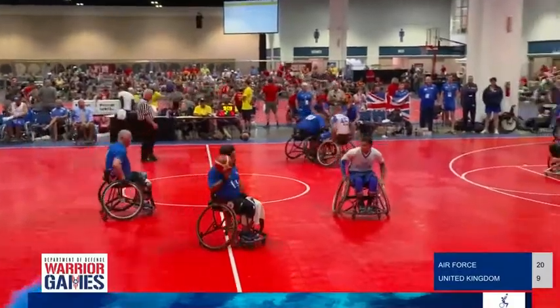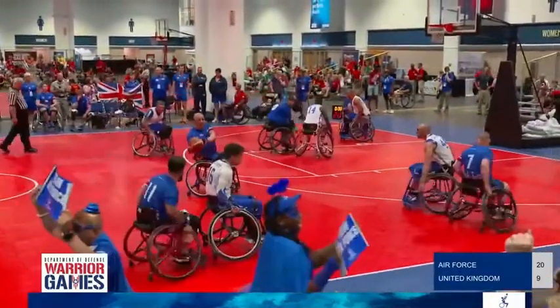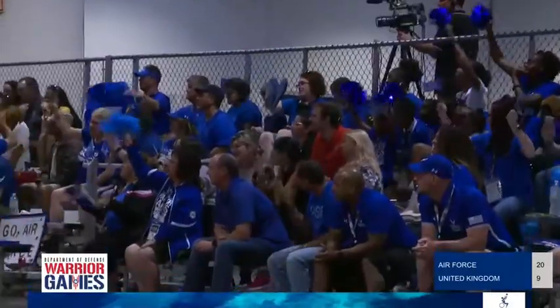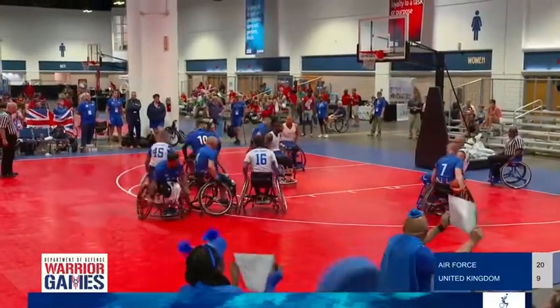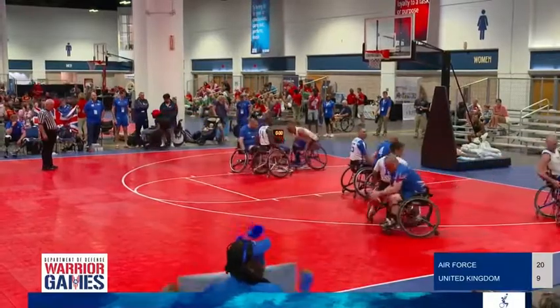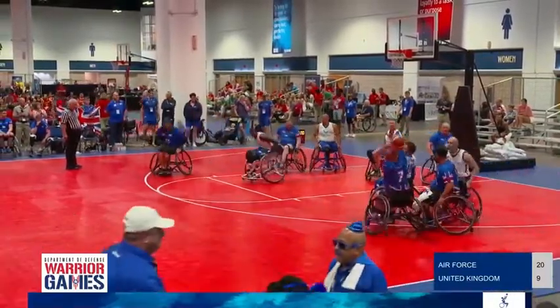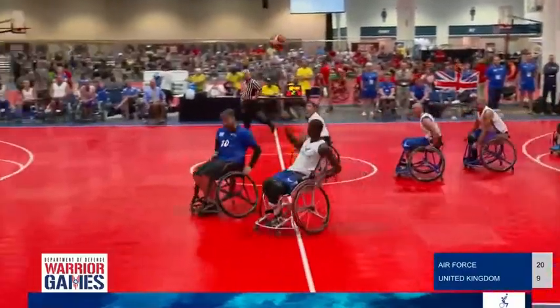And our friends from Holland are putting up a valiant effort. Weiland's with the ball, gets it to Clark, obviously new to the game. Clark dumps it to Izzard. Izzard spins, looking for an outlet. 10 seconds on the clock. Shot clock winding down for the UK. 5, 4. Steal, Kevin Green with the steal.